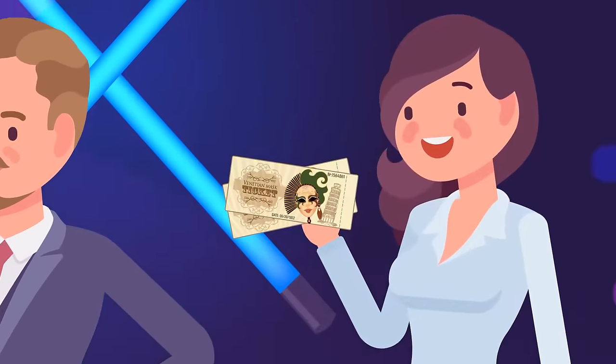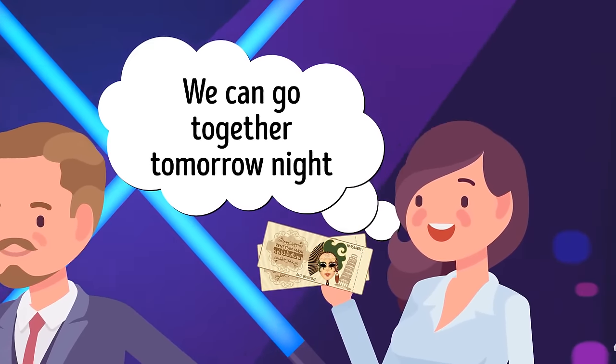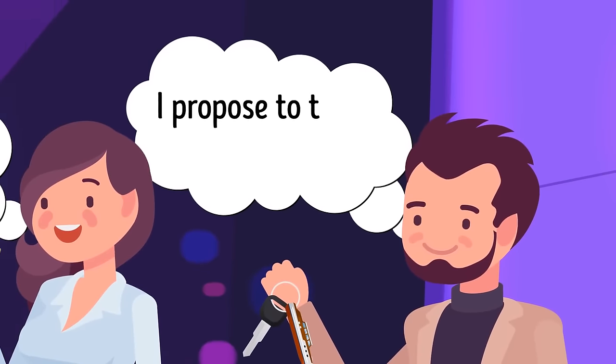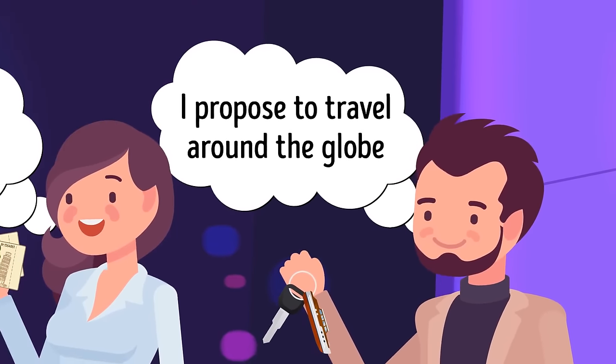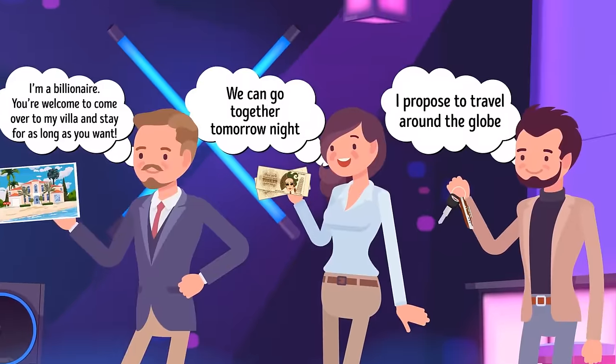Bella hands her two tickets to the opera and says, We can go together tomorrow night. And Ricardo just shows her the keys to his boat and offers a ride across the globe. But only one of these offers isn't fake. Can you help Cassie make the right choice?